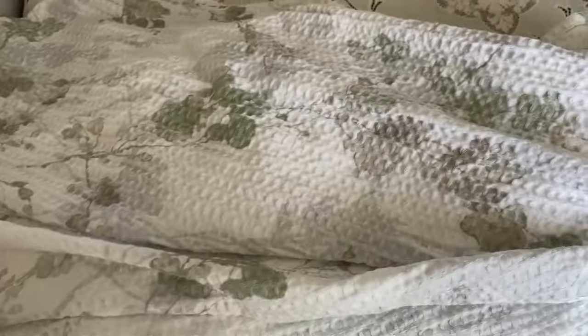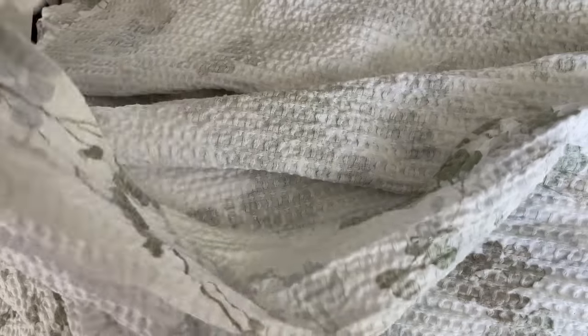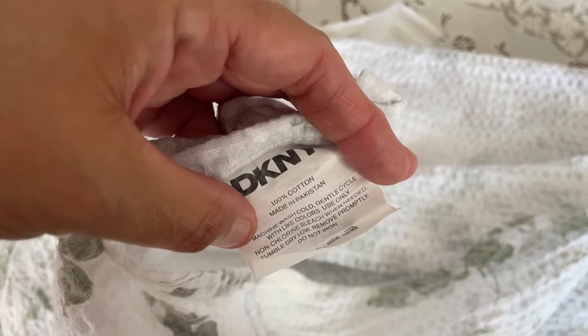And then this is really what got me excited. This is a shower curtain. I didn't even look at the brand. If it has a brand, I don't really care. Yeah, DKNY. So it's clean. It's going in the washer.